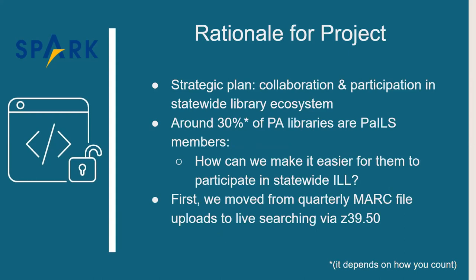So what we started talking about, and this was a big element of our strategic plan as well, is how do we make life better for the libraries that are consortial members? But especially because we receive significant support from LSTA, how do we make life better for all Pennsylvania public libraries? And if we make it easier and faster for our libraries to request and ship things in the statewide ILO system, that helps our members, obviously. It also helps the other libraries that they borrow from and lend to.